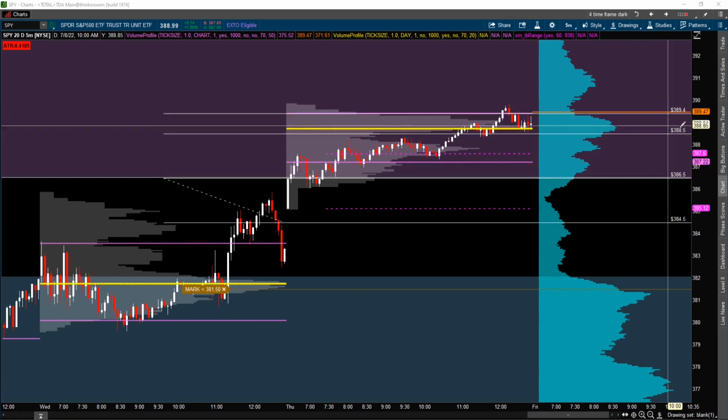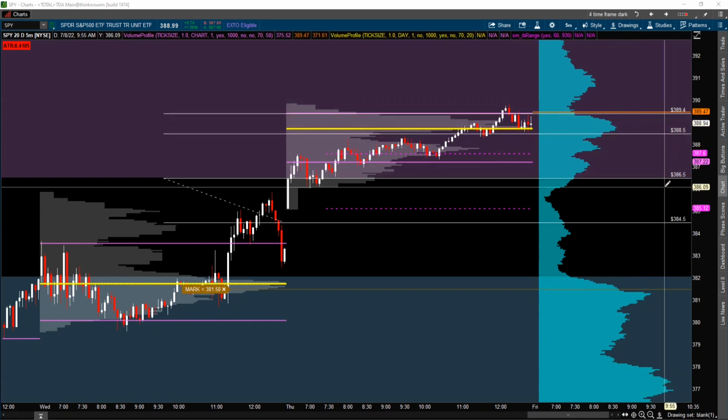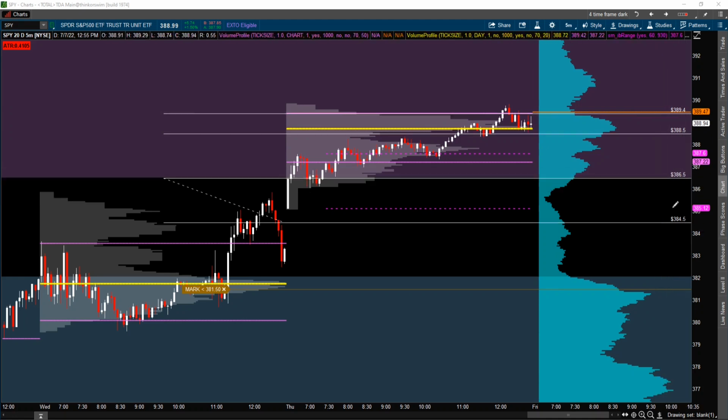Okay, so that's basically the trade levels. These are the two target profit levels. This is the trigger level, and this is the stop level. Now let's take a look at some of those screenshots that I took throughout the session.